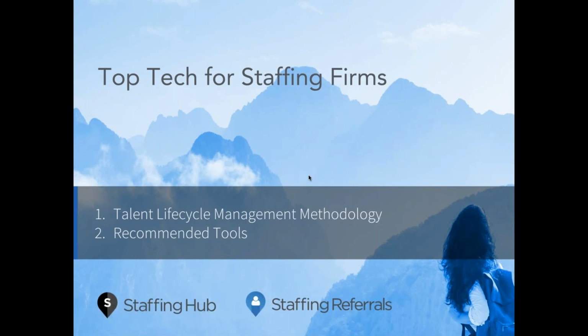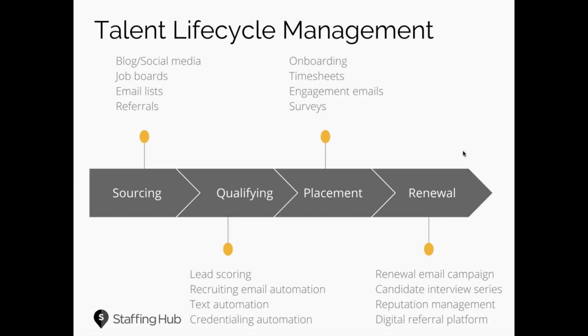Okay, and I just got the slides pulled up here, I think. Maurice, are you able to see that? That's good. Okay, awesome. Yeah, so today we're just going to talk about some of the top tech in the staffing firms and some things that align with the staffing tech overlay on how to look at your tech stack. Wanted to start off with an approach to how the tech stack can be overlaid on talent, what we call talent lifecycle management, which is really looking at how you are sourcing, qualifying, placing, and then renewing candidates in the process, and then what technology and tactics you are using to help with that.